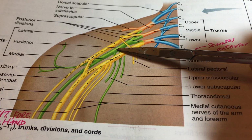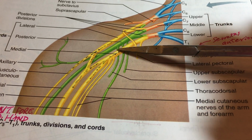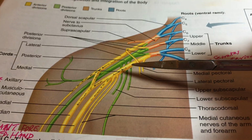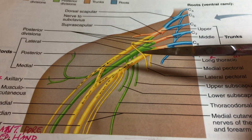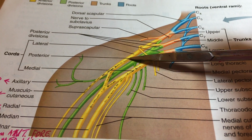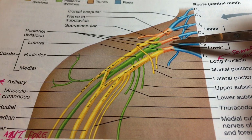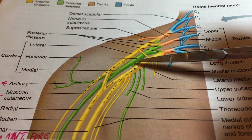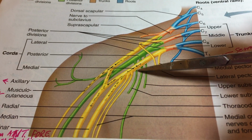So we have the cords, and the cords are named lateral, posterior, and medial. So one thing you should ask yourself at this point is, what are they lateral, posterior, and medial to? And they are related to a large artery. So the subclavian artery is coming out this way. At this level right here, we're having the axillary artery. So these are in that relationship by their name to the artery.